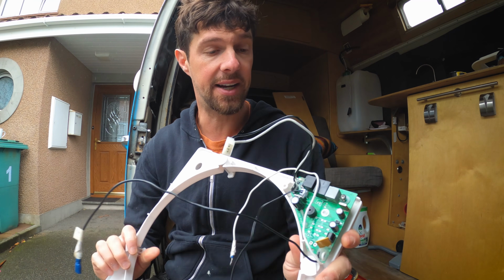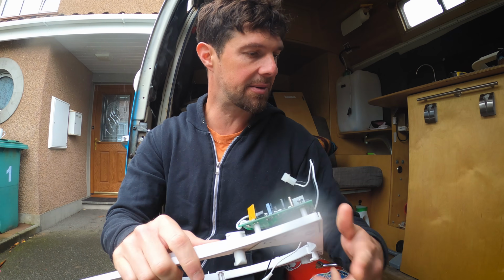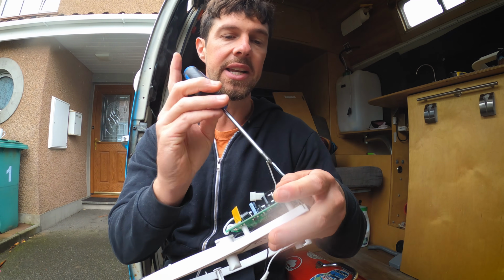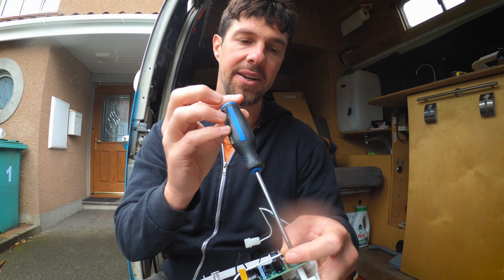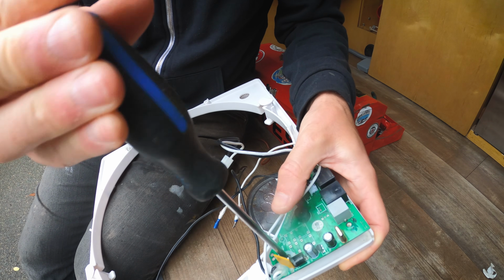If you have a Max fan or any kind of fan on your roof in your camper van, you travel or live in an area which has got high humidity and condensation, do this. Do this as a preventative measure. It's much needed. I cannot believe that Max fan don't do this themselves. We need to tropicalize this PCB. Literally raining on this PCB as I'm doing this.